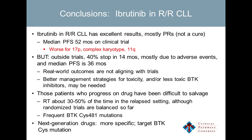So ibrutinib in relapsed refractory CLL has excellent results, mostly partial responses. The median progression-free survival is about 4.5 years on clinical trial, but worse for those with 17p, complex karyotype, and 11q.